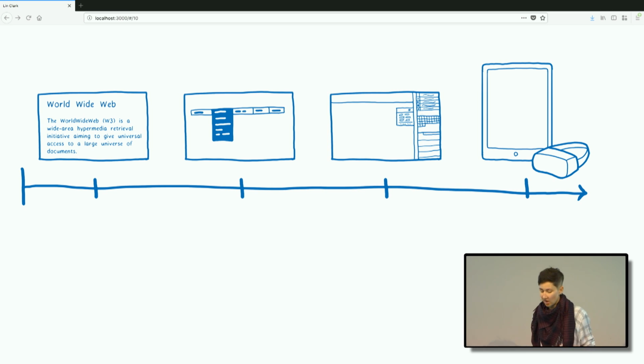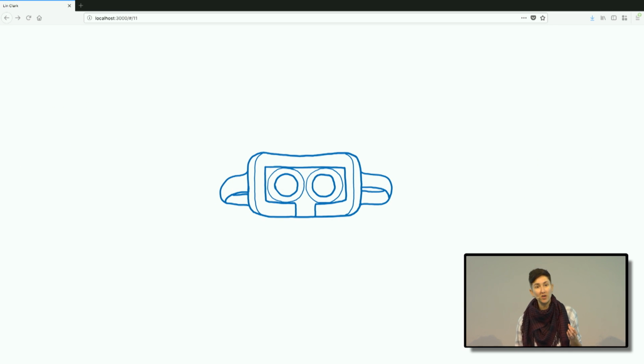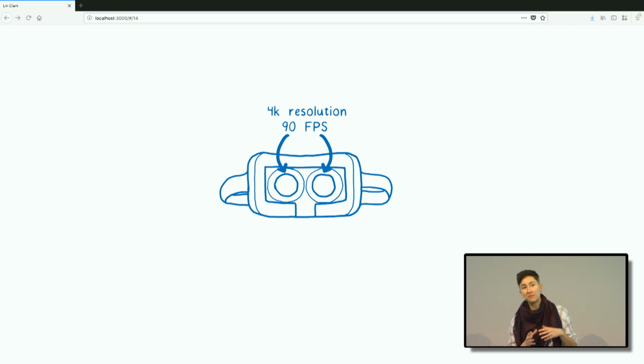And new kinds of content are coming to the web and pushing this even more. For example, with VR, you have two different displays, one for each eye, and each of these has to be going at least 90 frames per second, or else the person could get motion sickness. Plus, each of these displays might be at 4K resolution, which means that you have lots more pixels in each display. Let's think about what this change means.